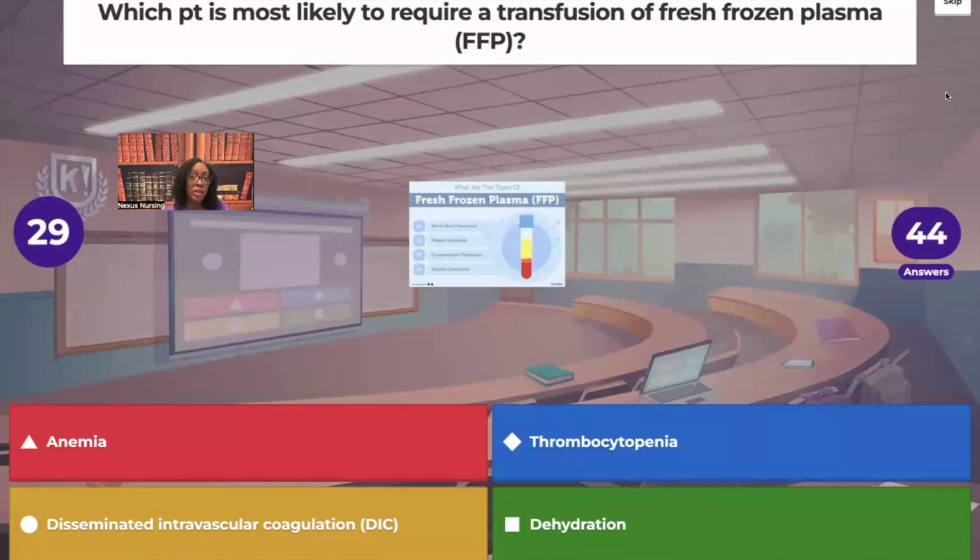You're going to administer fresh frozen plasma. Which patient would you expect to give this to? Again, here are the diagnoses we're looking at: anemia, thrombocytopenia, DIC, dehydration.